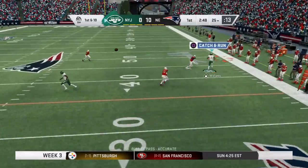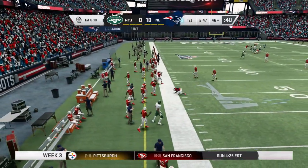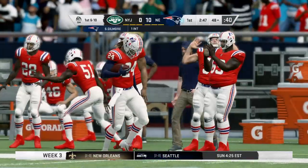Shake off the interception from the last drive. He'll look to throw. And that's intercepted. It's the all-pro corner, Stephon Gilmore.